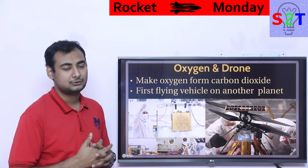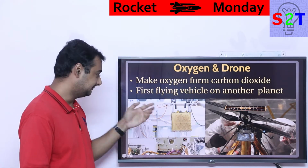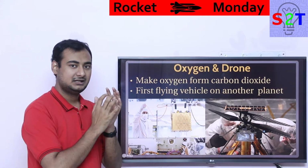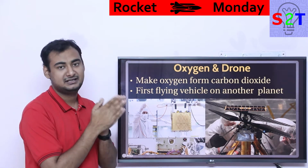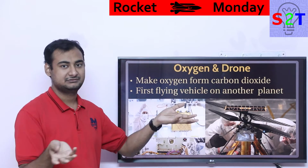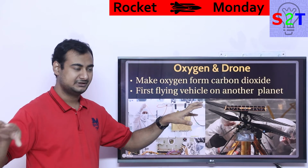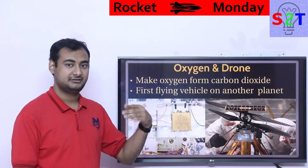Now, there are two core components of this mission that are really, really interesting. One of them is MOXIE, basically this golden box, which will take carbon dioxide from the atmosphere, use heat, use a catalyst, use electricity, all these three things combined, and it's going to split carbon dioxide into carbon monoxide and oxygen. And you have oxygen, and then you have carbon monoxide, which will be vented outside, and basically oxygen will be vented into a chamber.